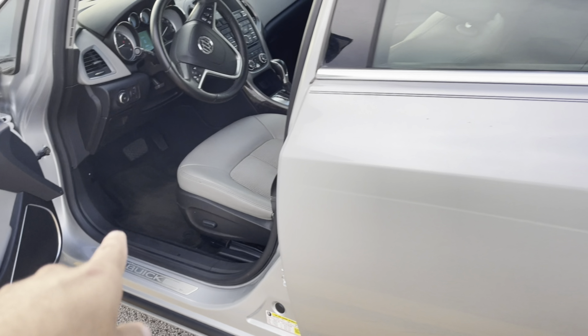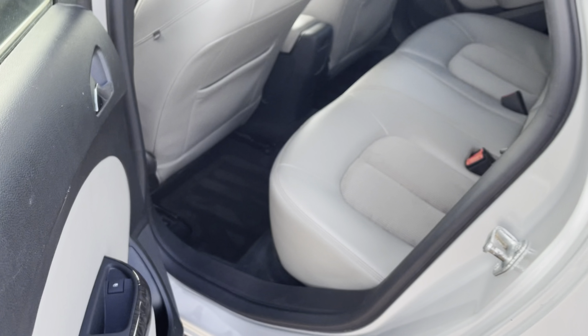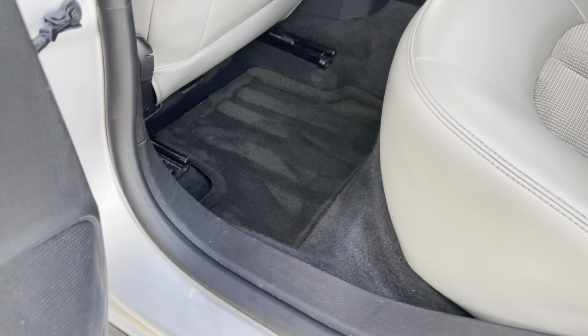I already shampooed all the carpet, stuff like that. See the back, I got to put the nice lines in the carpet. Got the seats all cleaned up. I'll probably hit it again real quick, just to make sure everything's all nice and tidied up. I never showed you guys the trunk. Let me show you that real quick.